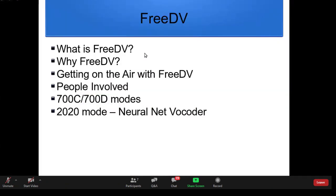Okay, so today I'll be talking about FreeDV. I'd like to tell you a little bit about what FreeDV is, why you might want to use it, what's in it for the ham radio operators and experimenters, and a little bit about how to get on the air with FreeDV. I'll also be talking about some of the people involved. There's quite a team of international people involved in contributing to the project in various different ways.